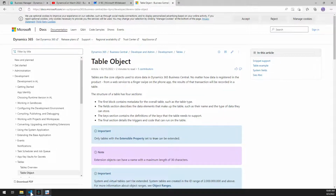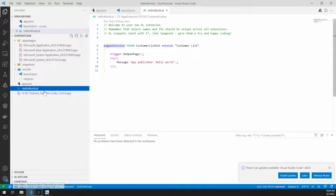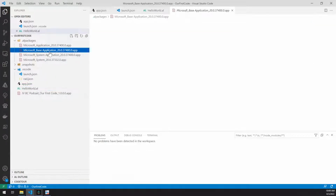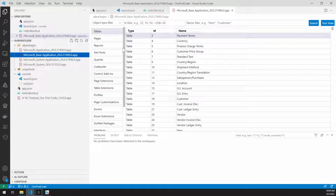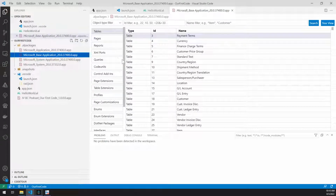Last episode, we jumped right in and we said, okay, here's an extension. Here's a page extension and it pops a message. Well, it gets you hands-on, and it lets you start tinkering and working with the product right away, for sure. But we didn't really talk about one of the foundation layers. We have a variety of different types of objects. And what does this all mean?